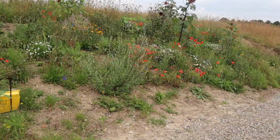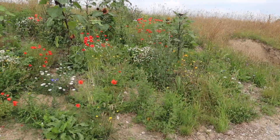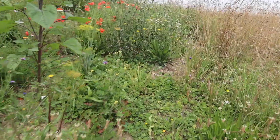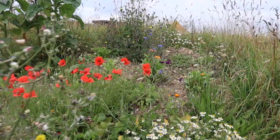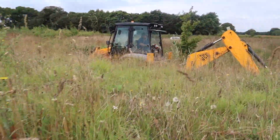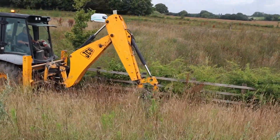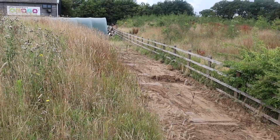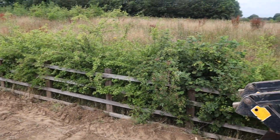And also this is the other side of the bund. This is the polytunnel side with all of our wild flowers and our poppies, and our Californian poppies. And just making my way up over the bund. And then the digger appears. It was great to keep popping back every hour or so just to see how much further he'd got. Look at that, out of nothing, a pathway is appearing.